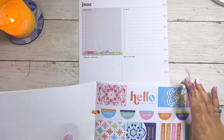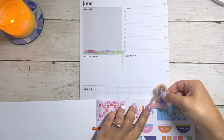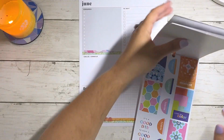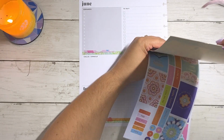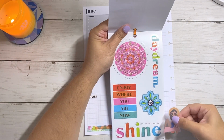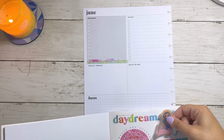So this is cute. It says hello, good times. And it's like a long one, sideways. That's cool. I like this one, live in color. It's a good day to have a good day. These would all look really great with it. So I really like It's Your Time to Shine. That's kind of what I was thinking. Or Caught in a Daydream. That one's really cute too.